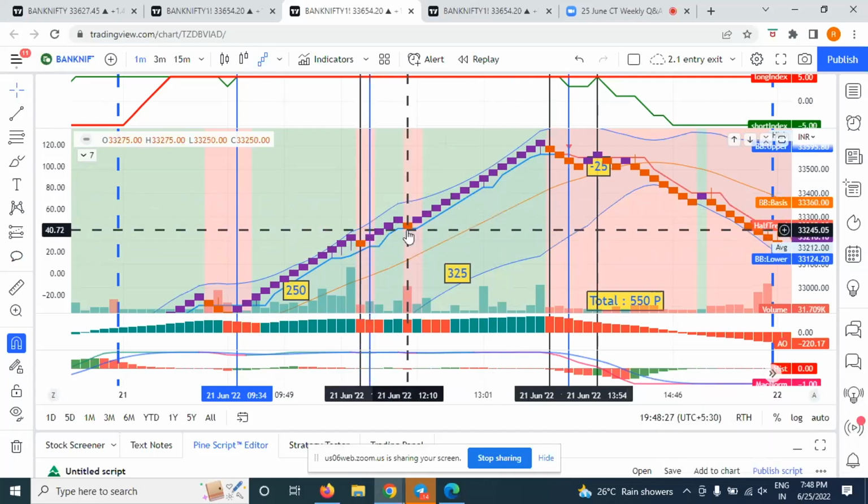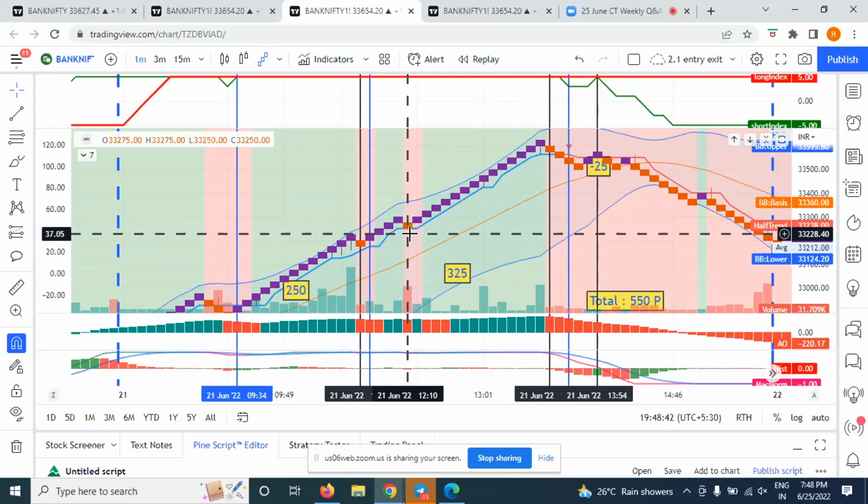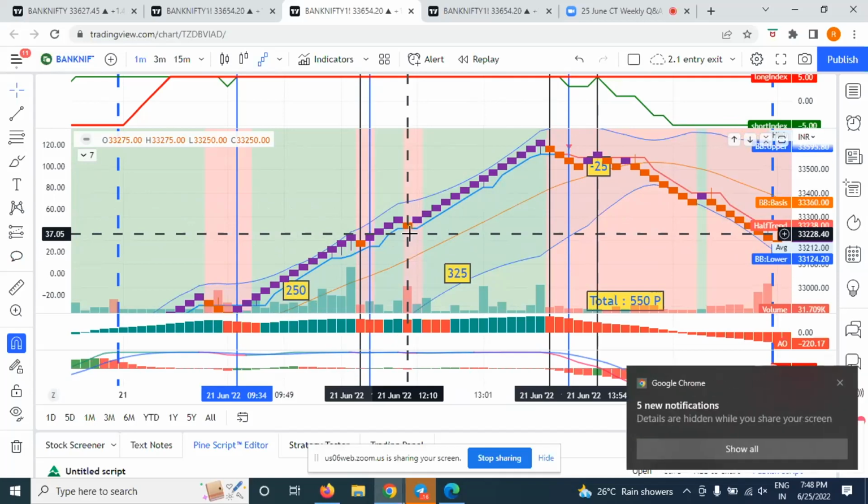I didn't exit over here, even though the KDJ was red, and I just rode it 100 points, not even more than that. I decided to wait for one more brick. Sometimes when there is a continuation of the trend, instead of exiting on the first reversal, I used to wait for two bricks. But not always, only sometimes, if a long trade is expected and the resistances are quite far.